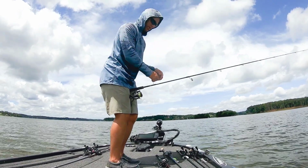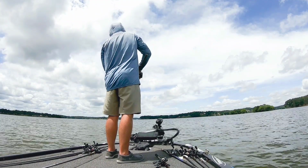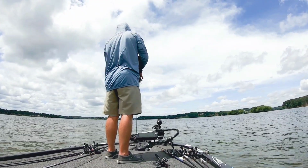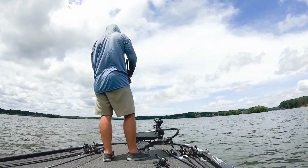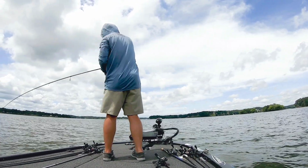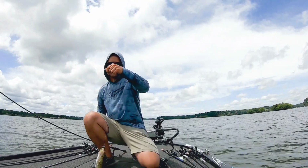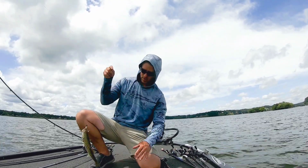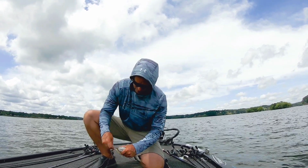Bass on the Mickey rig. Wow. Spot on the Mickey, and there's a whole stack of them underneath me. They're probably all this size. A couple of them I missed.